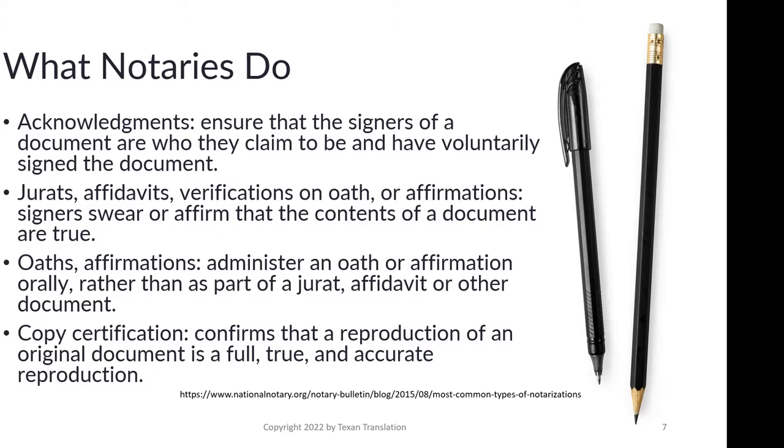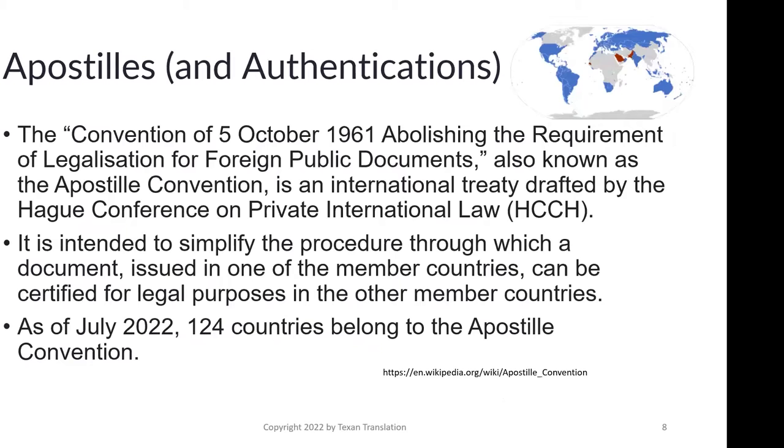In some states, you can also verify a reproduction of an original document, like a photocopy. If you take a photocopy of somebody's birth certificate, then you can sign that and say, "This is a real copy. I watched it being copied, and it's legit." And depending on what it's being used for, who knows if you're allowed to do that or not.